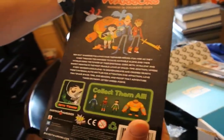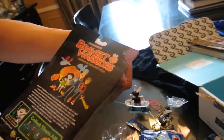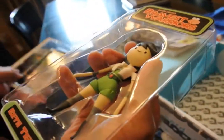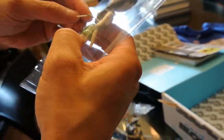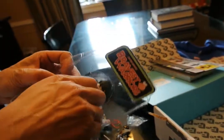And so Bravest Warriors, Teenage Heroes. It's a YouTube only cartoon show. And this is Beth. It's pretty good that they have action figures and that kind of memorabilia for a YouTube only thing. Yeah, I think it has a lot to do with the fact that it's the same guys that do Adventure Time.